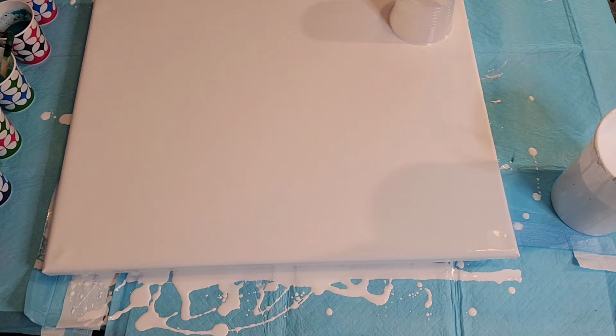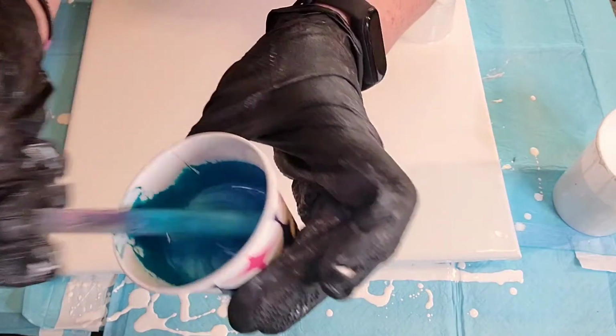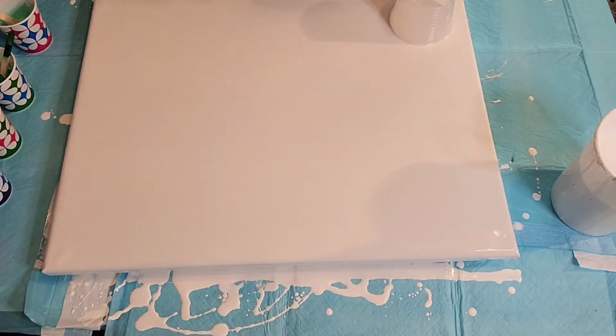Two or three of these colors, I have put 1 drop of silicone in just to make sure that I get the cell action. It's not a lot of silicone, just a little bit. And I did use the treadmill silicone. All right, let's start with some metallic cobalt. This is Artist Loft. Oh, and let me show you the consistency. So pretty runny. It doesn't leave a mound at all.